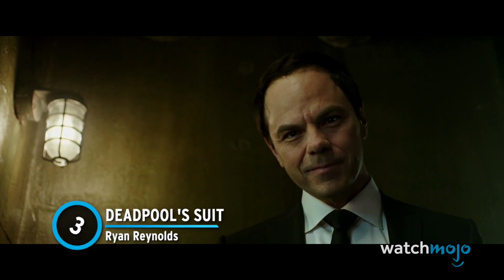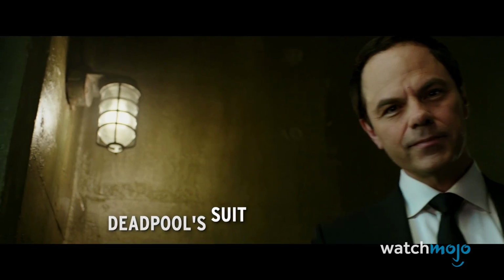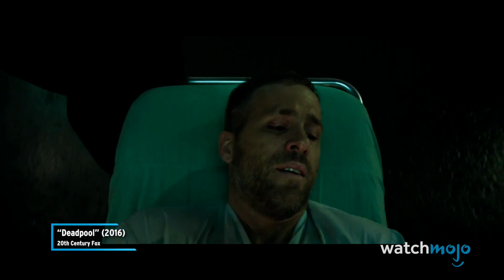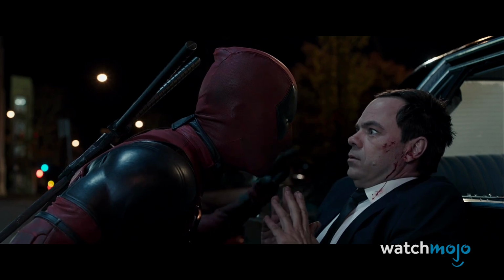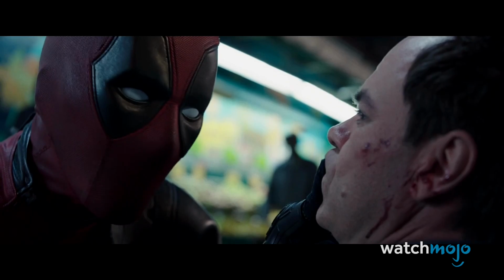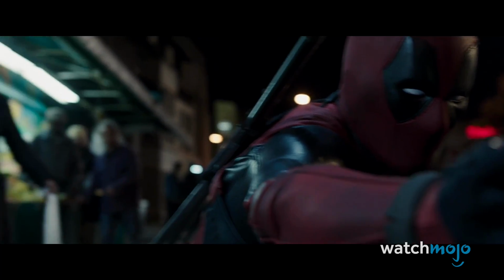Number 3. Deadpool suit. Ryan Reynolds. And please don't make the super suit green. Or animated. As soon as you see that distinctive red and black suit running down the street with katanas, you know Deadpool is on the way. And once he opens his mouth, you know who is inhabiting that character.